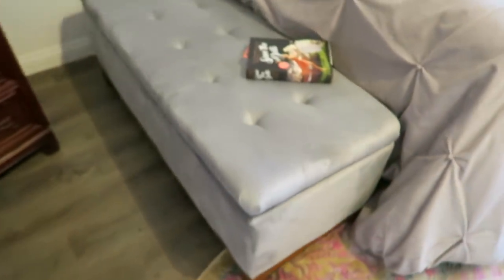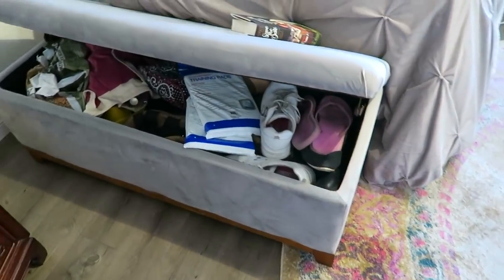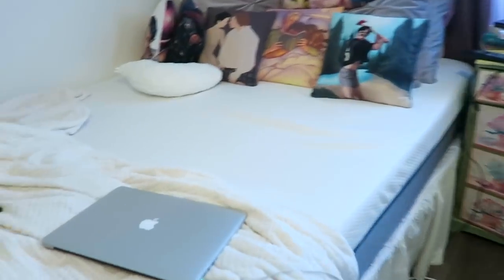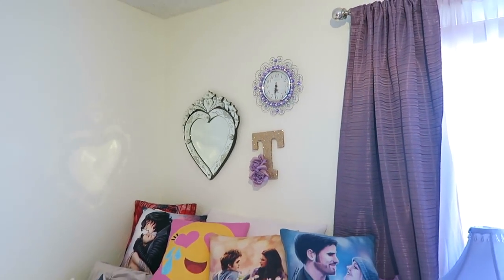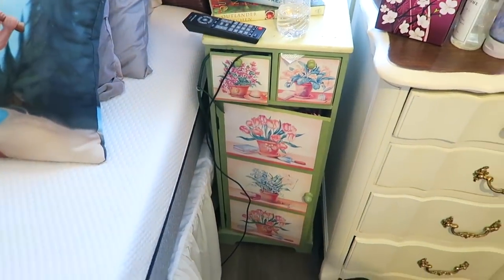I have this handy dandy ottoman and it has storage in here, so I put my shoes and stuff. And then my bed, which is not made because I just got the mattress. All my pillows, my little art up here. I think I need bigger items though because I don't like how small and dinky it looks right there. Then I put these curtains up myself. My side table, which now looks more squished because I had a full and now I upgraded to a queen.